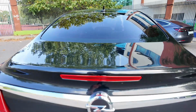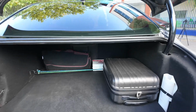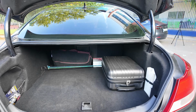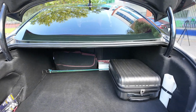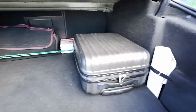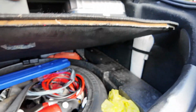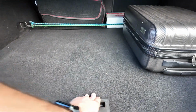In terms of practicability, being a medium sedan, actually the boot is quite large. As you can see, we have our carry-on luggage, which seems quite small actually in this trunk. I presume that you can fit somewhere between 6 to 7 carry-on luggages like this one. You also have a small pocket on the left side and sort of a strap on the right side. But at least you get lots of storage under the floor. As you can see, this one has actually a full spare tire.